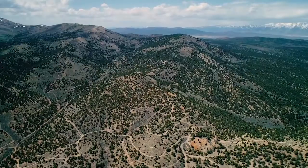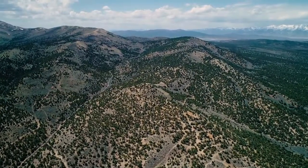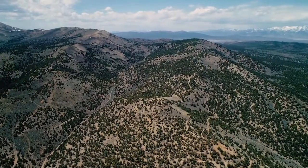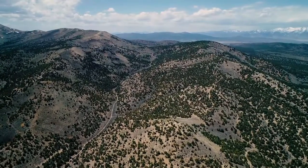Welcome to Reyna Silver's Medicine Springs project. We are in the middle of the Medicine Springs topographic sheet, which is evidently where the name came from. This is a carbonate replacement exploration target, very early stage. There's a little bit of historic mining, probably not more than 25 or 30,000 tons total between these small mines, but they've got exactly the right kind of thing that we're looking for historically.